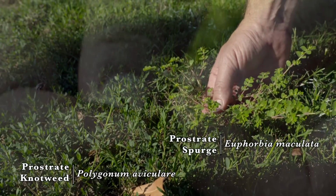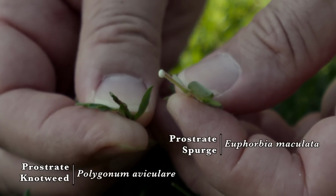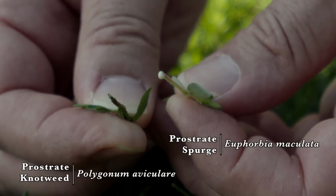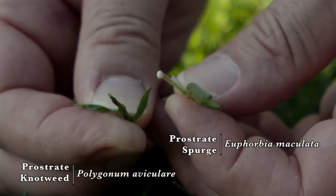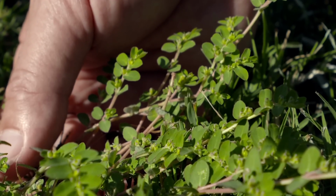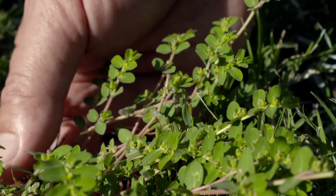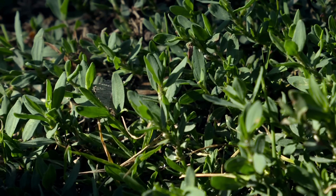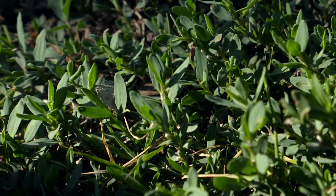One of the greatest identification features to separate the two was the milky white sap of the broken stem of the spurge. The prostrate knotweed has a clear sap. Also, the upper stems of the prostrate spurge will have either a pink or a red coloration, whereas prostrate knotweed will simply be green.